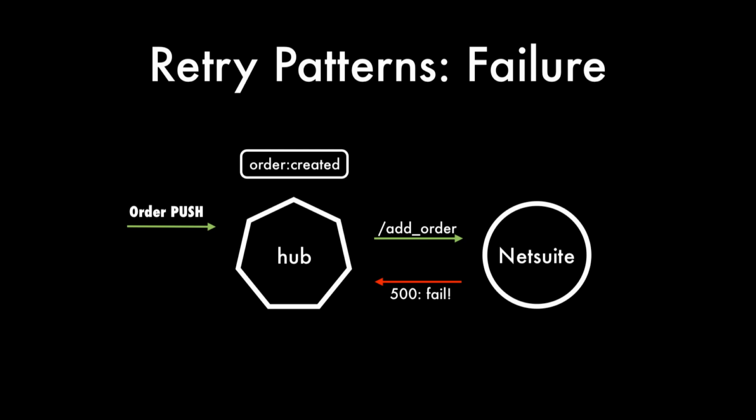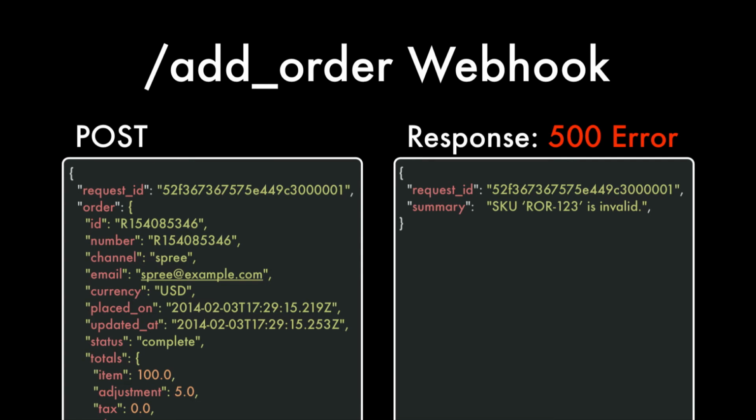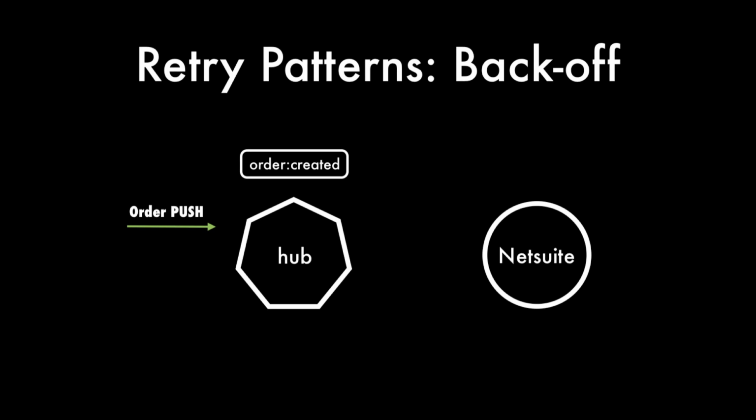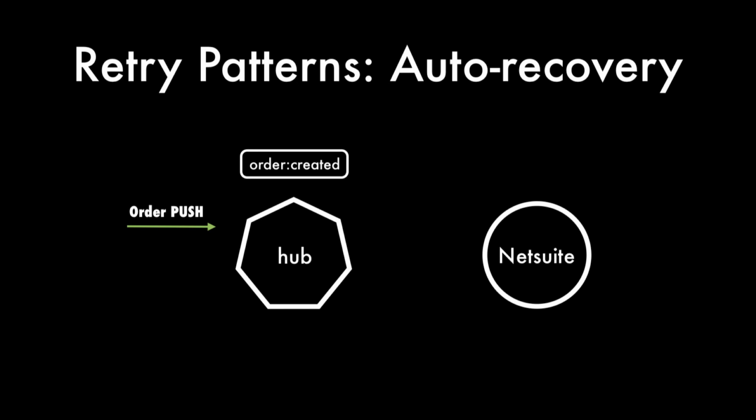We will call the add_webhook, and the NetSuite integration will give us back a 500 failure. We've seen what that looks like in the JSON before. It's just the same JSON we get back, but with a 500 HTTP code. The standard pattern for retry is a backoff. The hub will just keep retrying the same message over and over in the hope that it was the NetSuite integration that was down or there was some problem, and eventually we'll get a success. Between each retry, we step back twice as long. So we retry immediately, then within 30 seconds, and then 60 seconds, and so on and so forth. And hopefully eventually we'll get a success response back, and that job will be done.